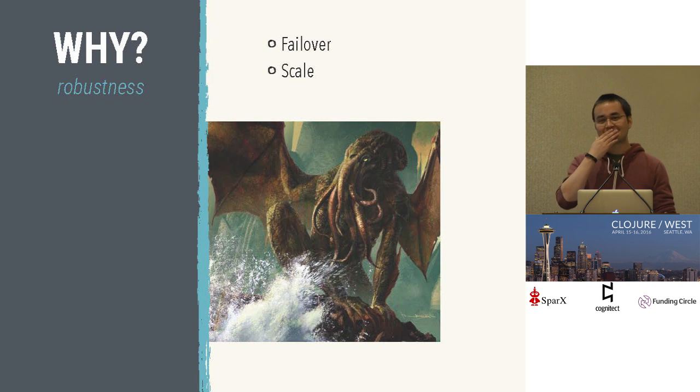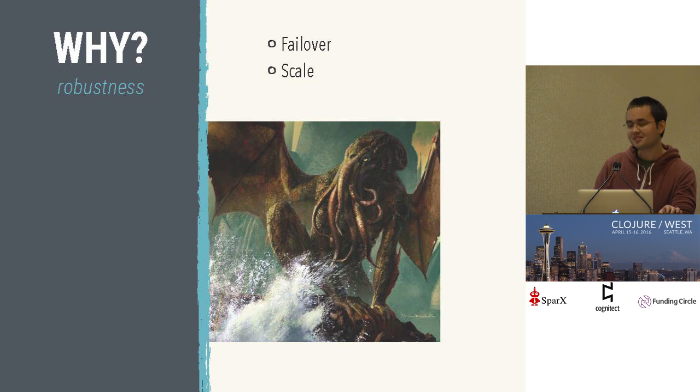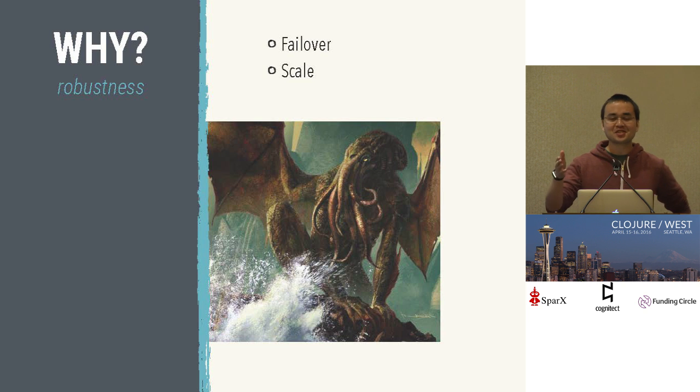The other reason why is robustness, and this actually has more to do with distributed programming, but hopefully a lot of the ideas that you'll learn here will apply to distributed programming as well. Like in this system we have here, we have the Cthulhu system, and he has many tentacles, and he has good failover, where if one tentacle is severed or something like that, he can still capture you and devour your soul and send it to the abyss, whatever, and scale. So those are the main reasons why you should care about parallel programming.